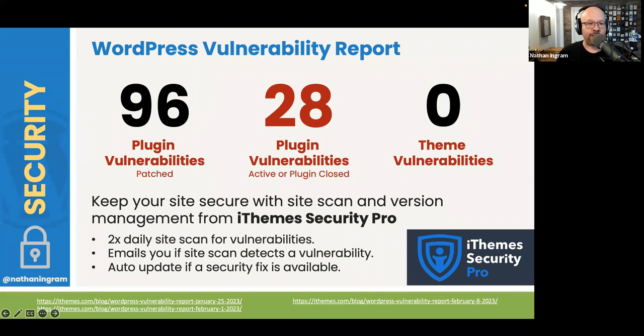This comes from iThemes Security, of course, and we have this great feature called Site Scan that scans your site twice a day to look for any vulnerable themes and plugins, and that will let you know if you have a vulnerability. Also, if you have the pro version of iThemes Security, you can set it in the version management feature to automatically apply the update if a vulnerable theme or plugin has an update ready to be patched. So you don't have to do anything at all other than turn that feature on. iThemes Security Pro keeps your website patched and working.